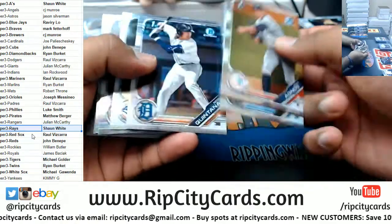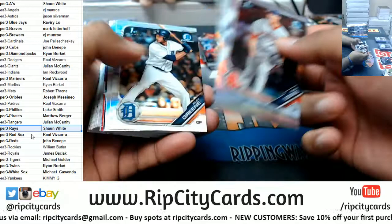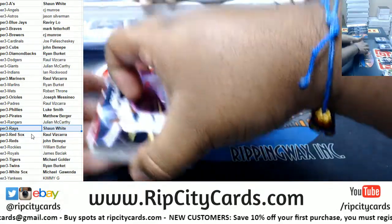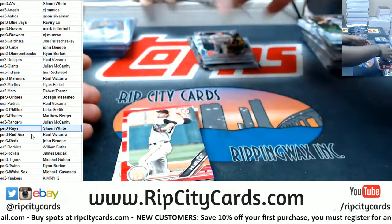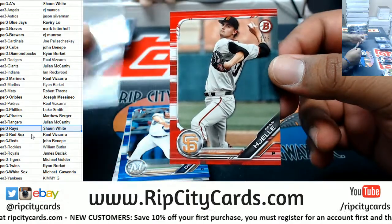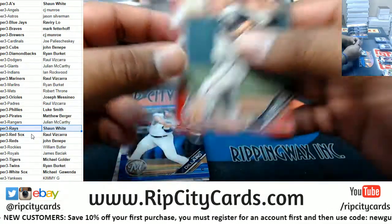Where's the hit, baby? Where's the hit? Come on. One time for my hitless peeps. Ooh, I see a red for sure. It's a red paper, though. Dang it. Sean Hegeli, 205 Giants. Would have been nice with some ink.